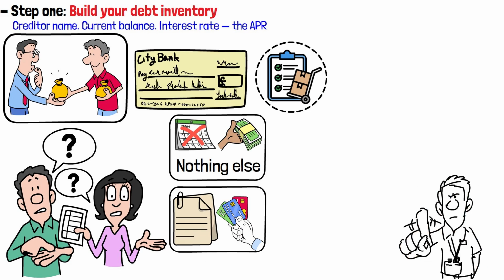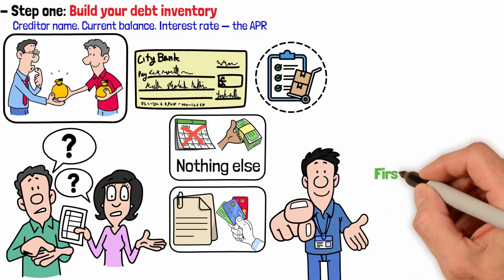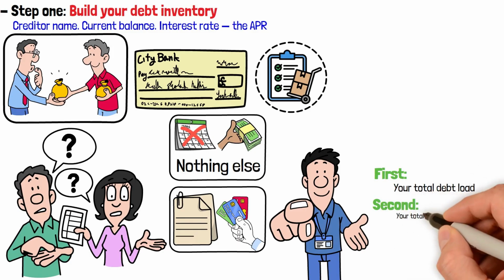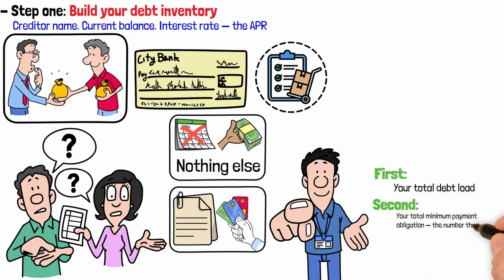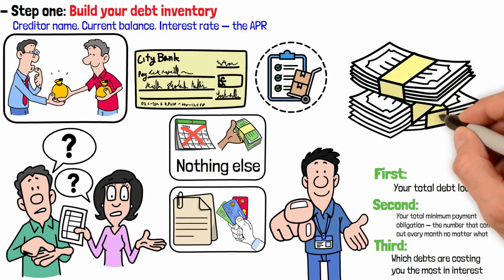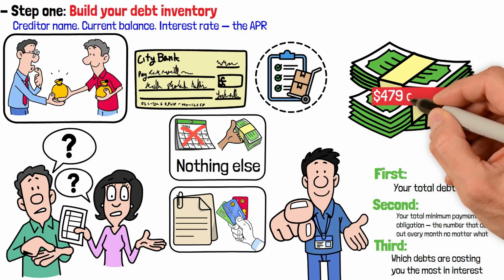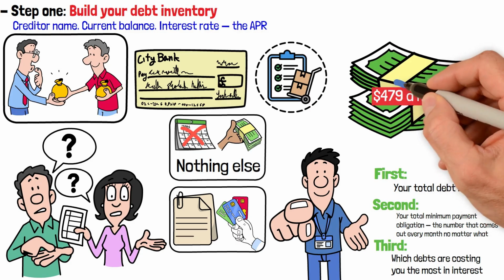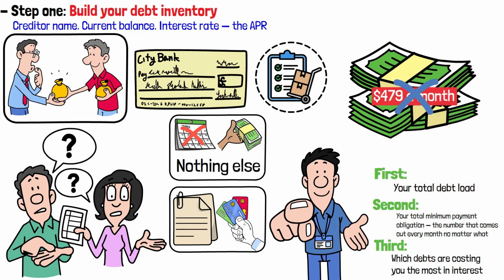That table tells you 3 things immediately. First, your total debt load. Second, your total minimum payment obligation, the number that comes out every month no matter what. Third, which debts are costing you the most in interest. On the example above, those 4 debts cost a combined $479 a month in minimum payments. That's $479 every month that doesn't move the needle much because most of it is going to interest.